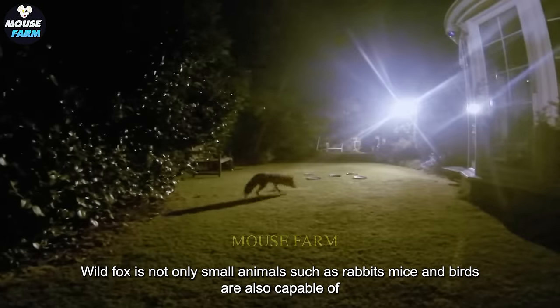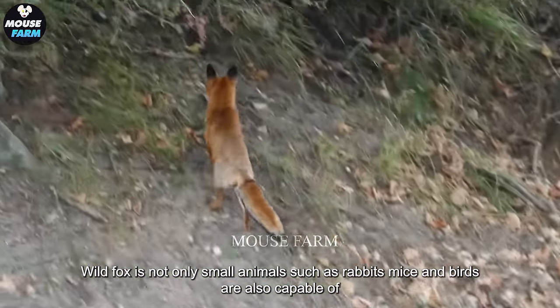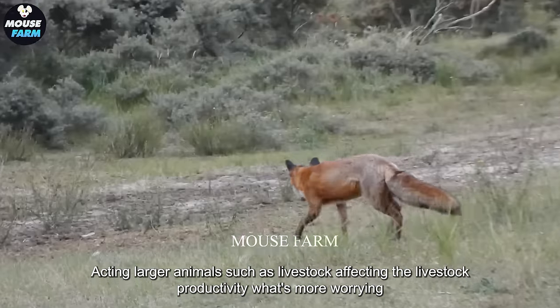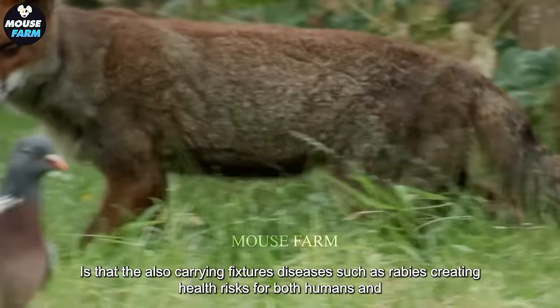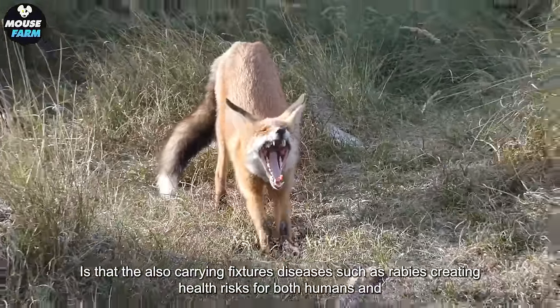Wild foxes not only hunt small animals such as rabbits, mice, and birds, but are also capable of attacking larger animals such as livestock, affecting livestock productivity. What's more worrying is that they also carry infectious diseases such as rabies, creating health risks for both humans and animals.